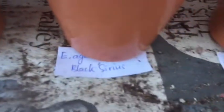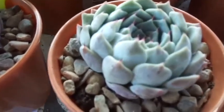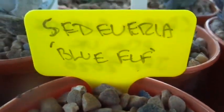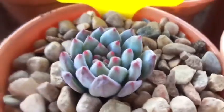Okay, the next one is Echeveria agavoides Black Sirius. And Black Sirius, it says there on the label, is that plant. So the label goes in there, and that's another one updated. Label, plant, and check. Okay, next one is Echeveria cuspidata, and that's Echeveria cuspidata. Check. Label, plant. And then after that we have the hybrid Sedeveria Blue Elf, and Blue Elf is this bluish looking plant here, and there's the check, Blue Elf on the paper label from Mario, and there's the Sedeveria Blue Elf label, and indeed plant. It's going to be a really nice plant, that one, when it expands a tiny bit.